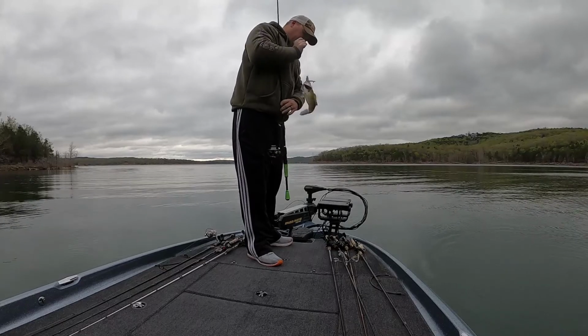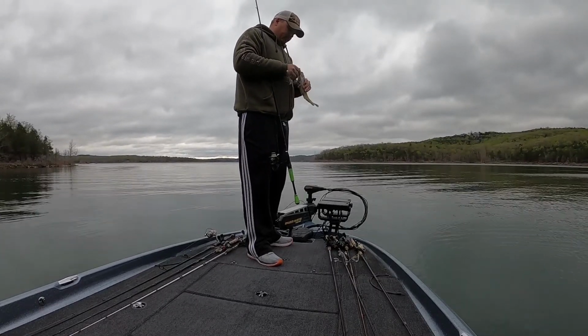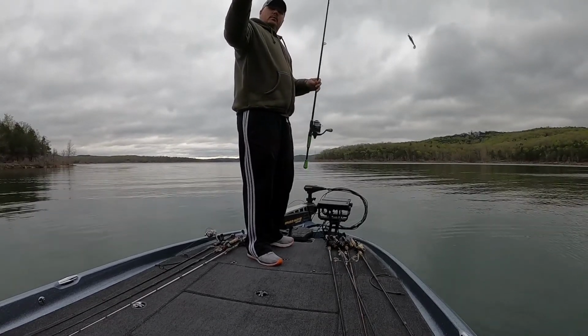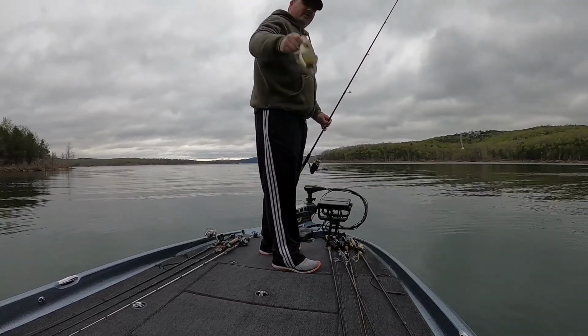A little smallmouth. Yep, little guy. You can tell how slimy they are. Smallmouth have a different slime feeling than the others.